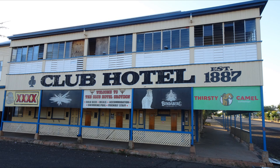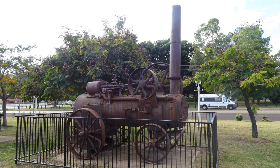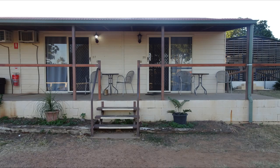We ate a late lunch at the Club Hotel in Croydon, and some of us went to the Croydon Museum. We also saw evidence of old gold mining equipment scattered around the town. Most of us spent the night in cabins behind the Club Hotel.